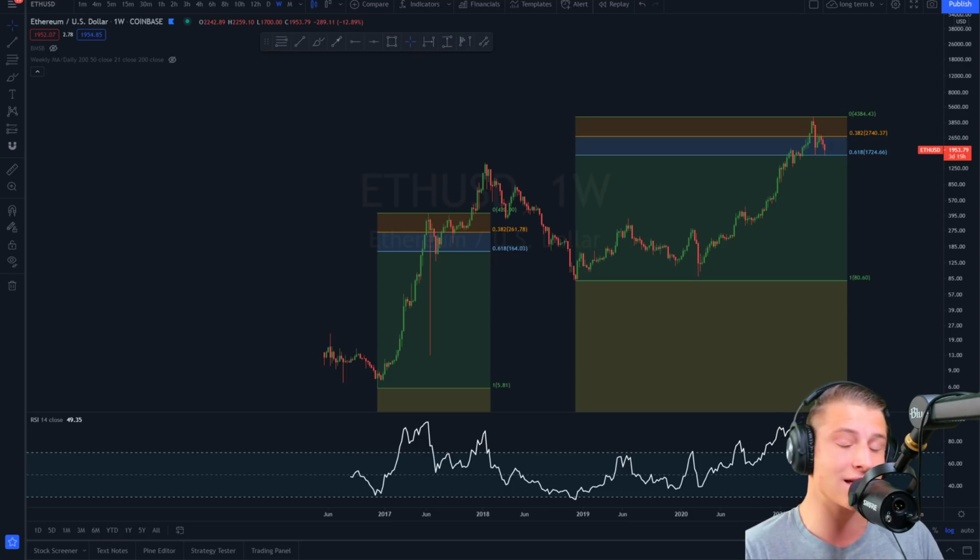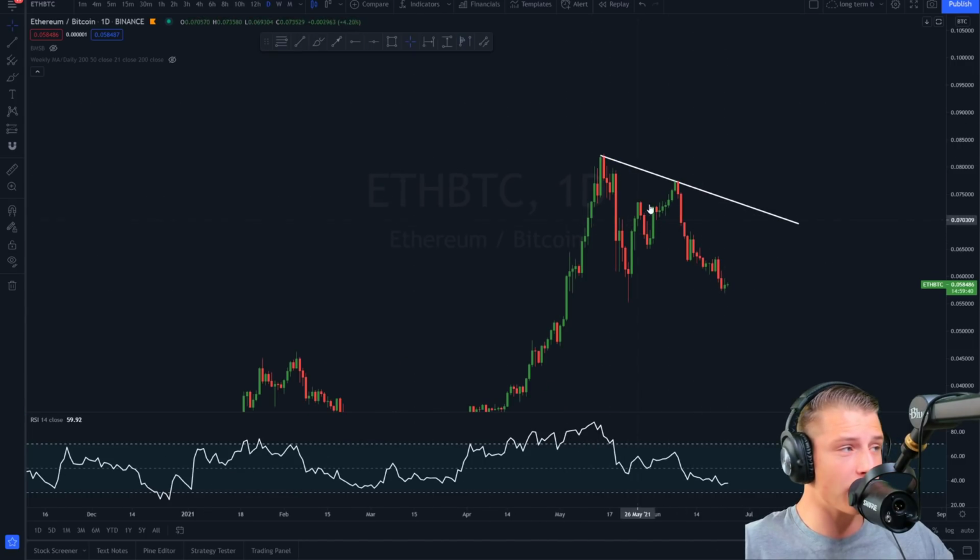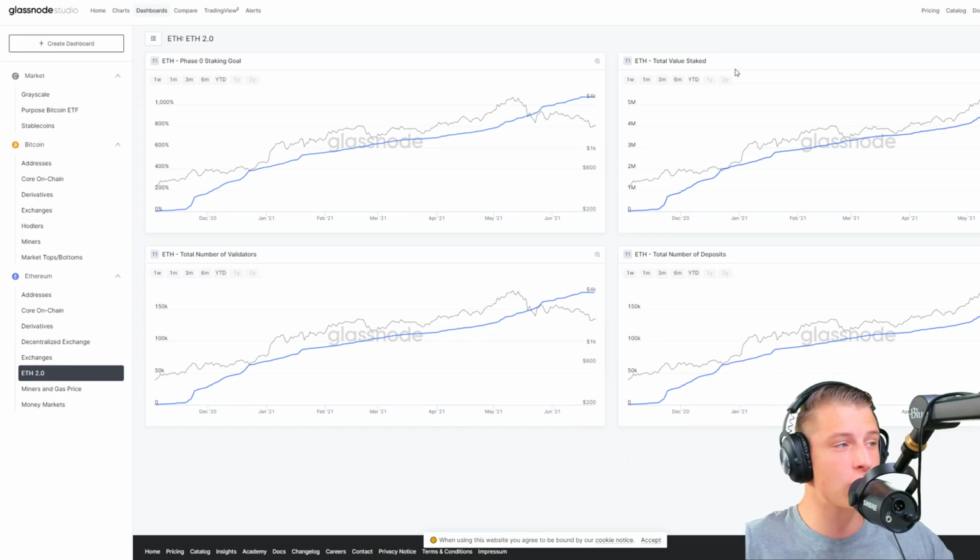And we will be discussing as well the accumulation zones that I will be looking out for to buy more Ethereum. And as well, guys, we'll be talking a little bit about the Ethereum compared to Bitcoin valuation, and we will be talking about Ethereum 2.0, that we are seeing, of course, only numbers rising, and of course the adoption rising as well in Ethereum 2.0, guys.